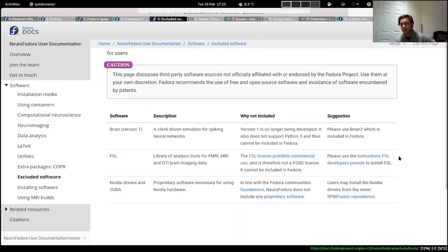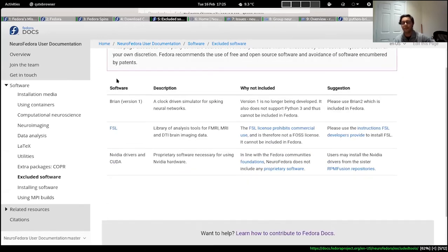Some software we exclude. So Brian 1 is Python 2. So this is in a Copr now. If you have used this tool called FSL, it's developed by the University of Oxford. It's very, very commonly used in neuroimaging with fMRI and that kind of work. Unfortunately, even though the license is meant to be free, they prohibit commercial use, right? And most people think that's all right, but if you prohibit commercial use, that makes your license a non-free and non-open source license, right? So that clause means we can't distribute it. So if you are starting a new project, please do not put that clause in if you really want it to be a free software project.